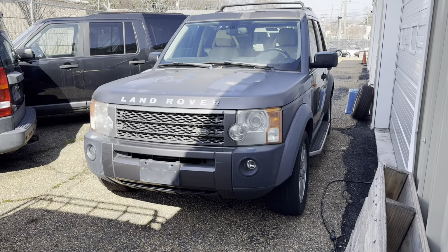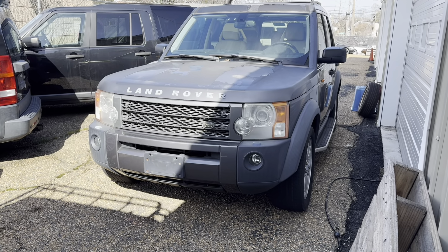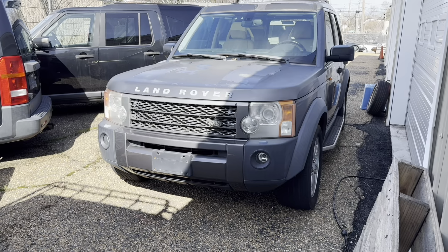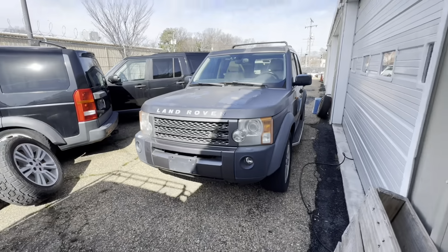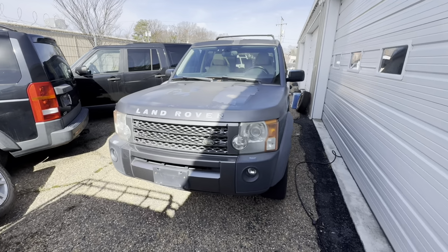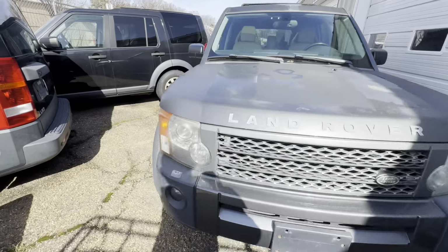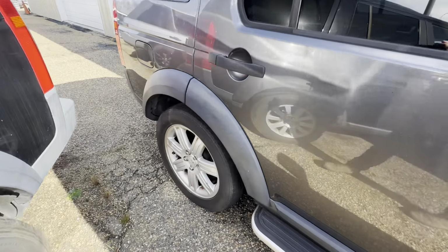But this is the one that I want to play with now. This is an 05 or 06 LR3. It's got 170,000 miles. It's on coils. We bought it a while back. Again, it sat, never got around to messing with any of the issues. The biggest thing that I've been fighting for the last year or so is that the e-brake was stuck on, and I just didn't have time to mess around and figure out what it was.